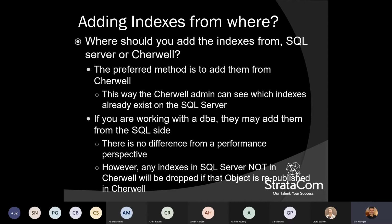So you don't really want to add them from the SQL side. I have run into some customers where they don't have the DDL rights to create these indexes, and they have to have the DBA do it. So it's a pretty rare case, though.